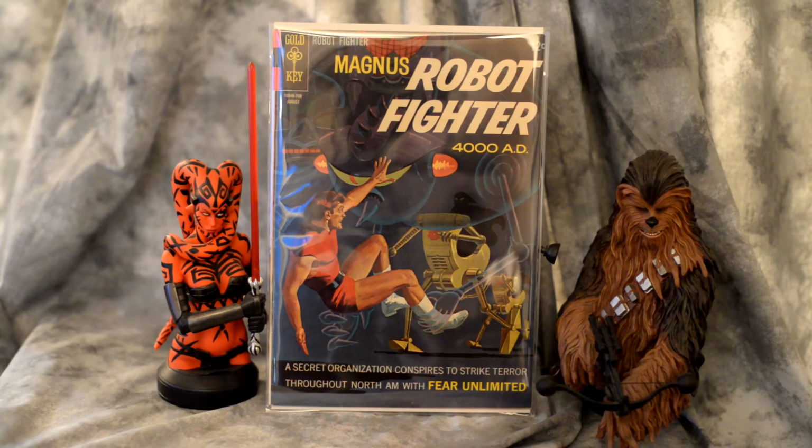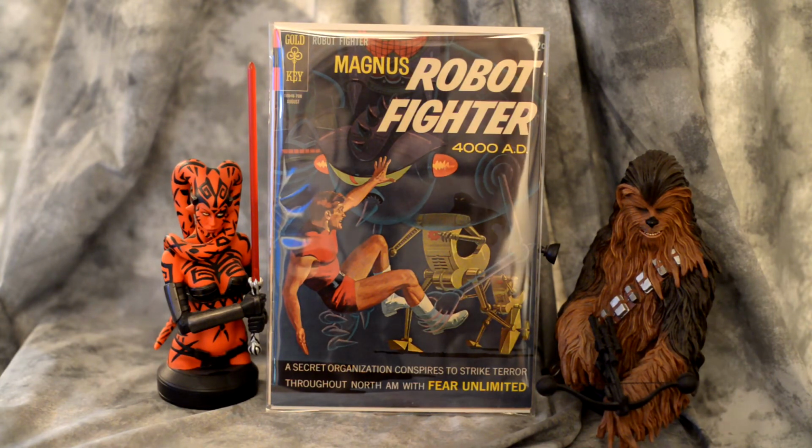Magnus Robot Fighter, number 19, August 1967. Looking at the price guide, I think this one lists for around $50. Again, another $10 book. Got a nice deal on it. Now this book is not perfect. There's a crease going down the center of the cover, which obviously detracts from its value, but overall it's still a nice looking book. I love the gold keys. I love the way they have all the beautiful painted covers, like they actually get artists to paint the covers.